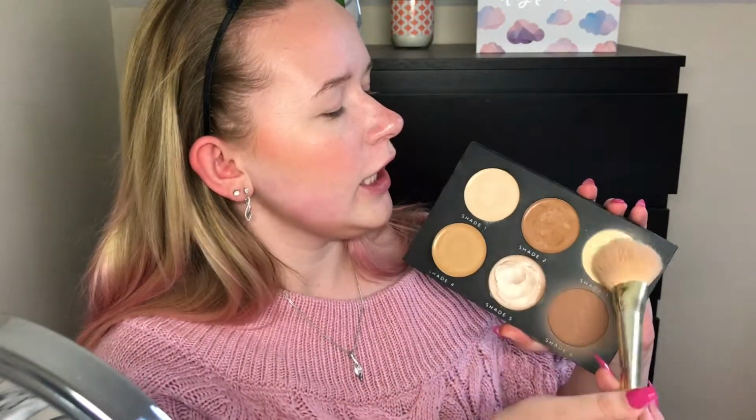Okay, so now I'm actually going to set my face just to prevent any creasing and stuff like that. So I'm taking the Sosu Contour palette again, and in the shade 3, just dipping my brush in, tapping off the excess, and literally just swiping this across my face.